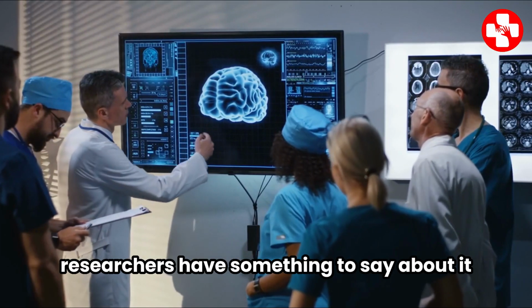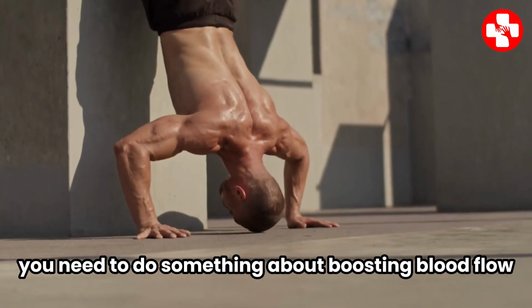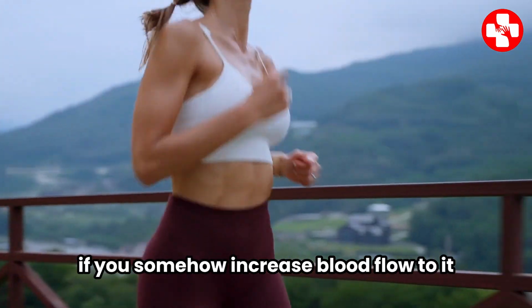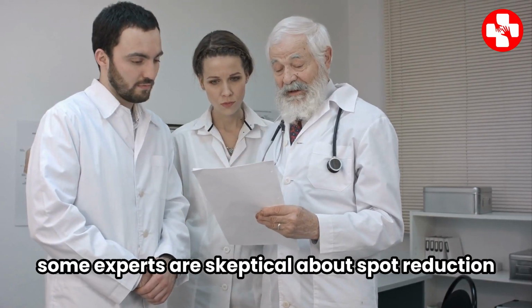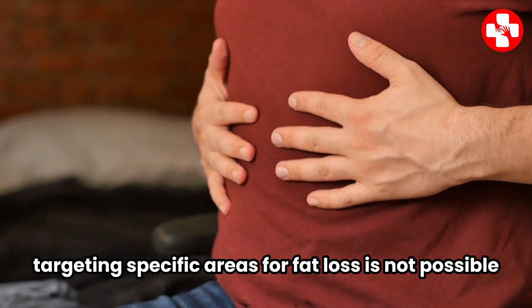In fact, researchers have something to say about it. To lose belly fat, you need to do something about boosting blood flow to your abs. Here is a simple version of what I just said. You can target belly fat if you somehow increase blood flow to it. But there is a twist to it, really. Some experts are skeptical about spot reduction. For them, targeting specific areas for fat loss is not possible.